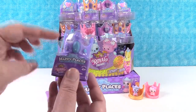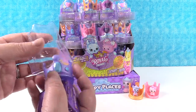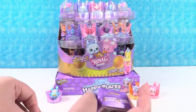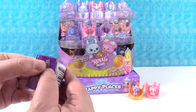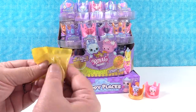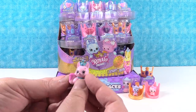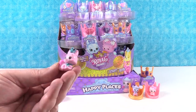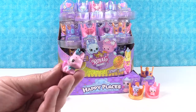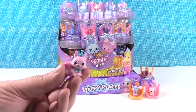Yeah. Okay, I like how many different pet beds there are. Yes. There's a lot of different colors. I'm going to go ahead and take these out of this little plastic shell. Ooh. There's our figure. Oh, it jumped. We have a bunny? I think we have a bunny. It has big ears, a big bushy tail.